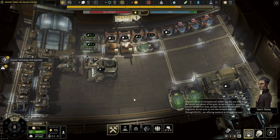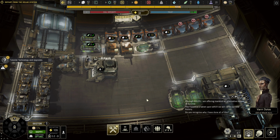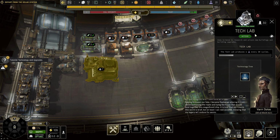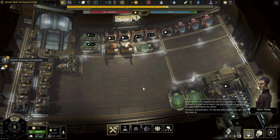Through Dolos, I am offering mankind an alternative means of survival. The Tycoon is a tablet upon which we will carve our new history. Do you recognize why I have done all of this? Having foreseen our fate, I became fixated on altering it. I set about fashioning the ropes and tying the knots that would bind together this magnificent ship. It is true that our time in this world is brief, but at least I can rest assured knowing that my legacy will endure for eons. Farewell, Administrator. For the few who stand in the light and the many who dwell in the dark, you carry the fate of us all.